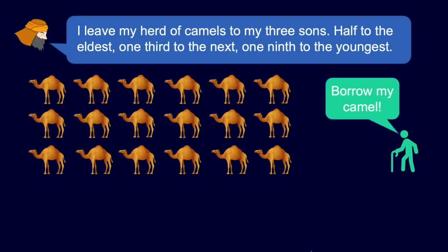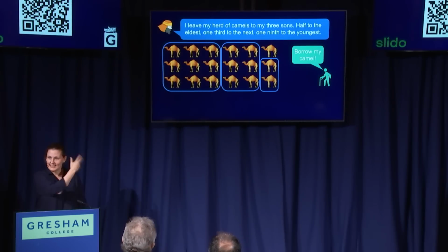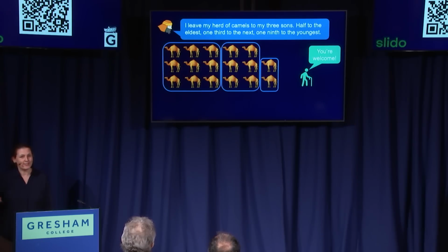So now the eldest son, half of 18 is 9, so that's his share. The next one gets 1/3 of the herd, so 1/3 of 18 is 6. So he's happy, he's got his 6 camels. And then the youngest son gets 1/9 of the herd, and 1/9 of 18 is 2, so he gets 2 camels. They're all happy. That just leaves the traveller's camel left over, and he gets back on it, and off he goes.